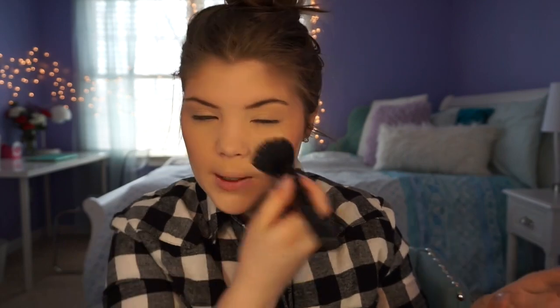We shall see. Okay, blush. I have also been loving this new e.l.f. blush in Always Cheeky. It's like the perfect pink. It's not too neon, but it's also matte, which I love. I love that blush. I think it looks so pretty. It looks a little pink on camera, I think, but it is really pretty in person.